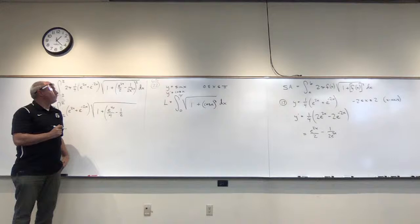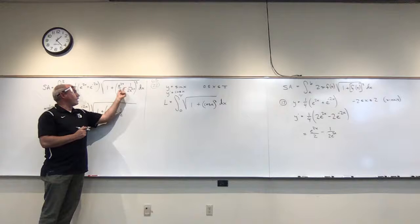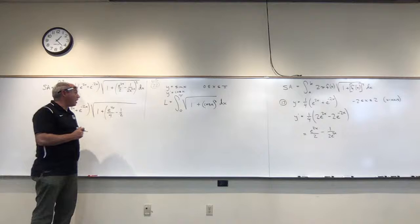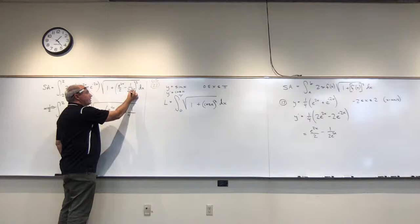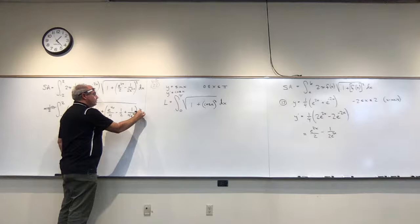Then I want to square this guy. So what's the square of negative 1/2 with e to the 2x on the bottom? If I'm squaring it, it's positive. And then 1 squared on top is still 1. On the bottom, squaring the 2 is 4. Squaring the e to the 2x is e to the 4x, dx.